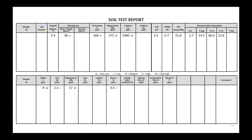So let's dive in. And this is a report from A&L Labs. You're going to see a lot of similar things in reports from different labs. I've worked with quite a few. Never really been unhappy with anybody. Just A&L is the one that I've worked with the most lately.